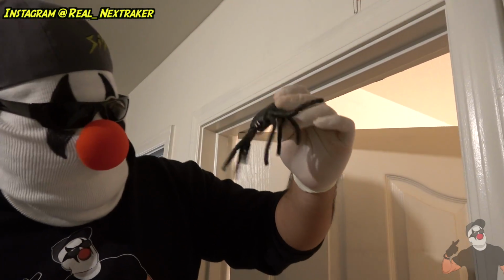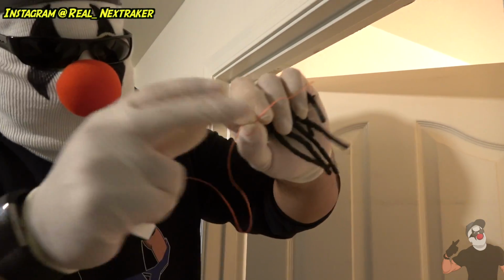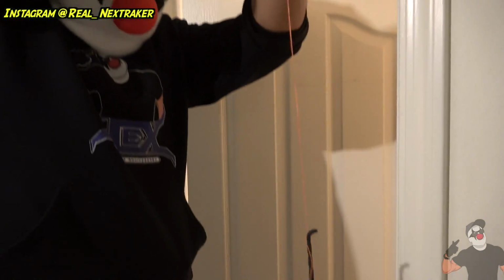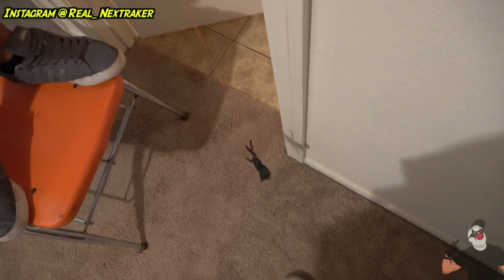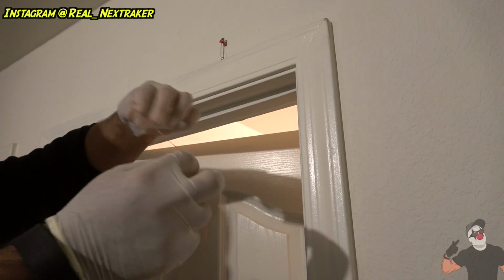Next, we're gonna take a spider and we're gonna take some floss. So one end, guys, we're gonna tie onto one of the spider's legs. So tie it on there. Now we're gonna get a big old piece of floss. So we're gonna let the spider drop. And the more it drops, the more floss we'll need. All right, this is the amount that we'll need. So we're gonna cut it.